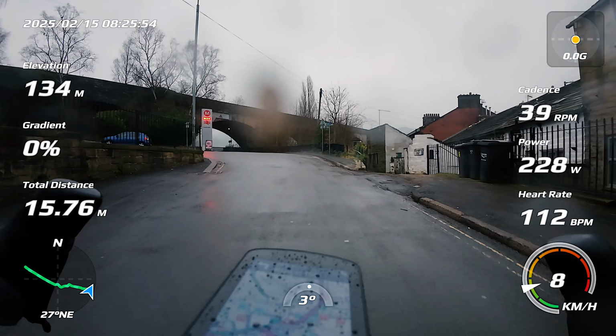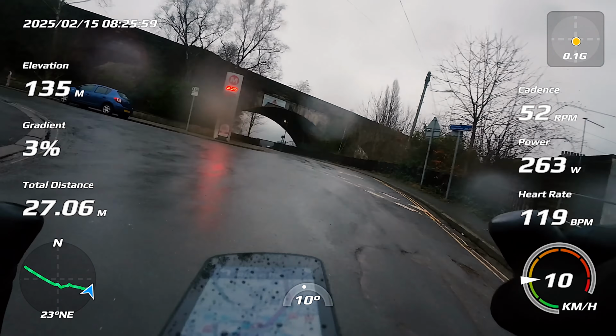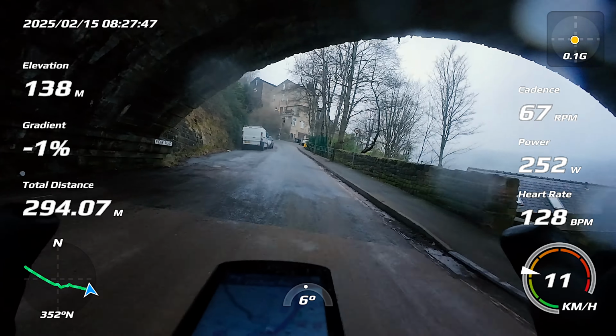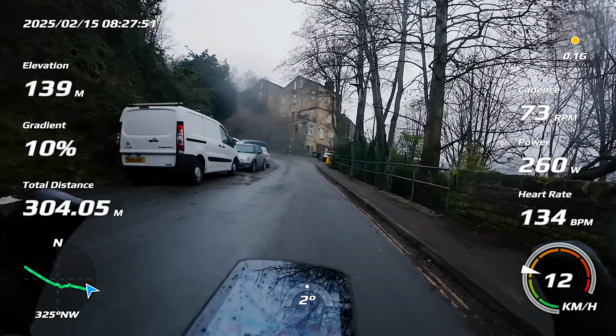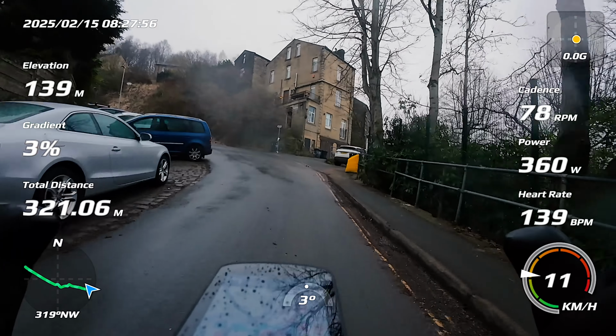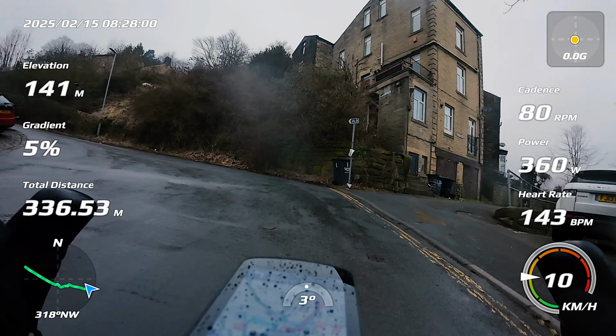Welcome to another video, and welcome to another top 100 climb with overlay. Now, there's a bit of mixed information online on whether this is a top 100 climb. The actual segment that I did on Strava is called the official Doghouse Lane climb. Regardless of that, it is an absolute beast.